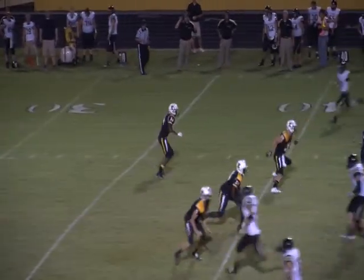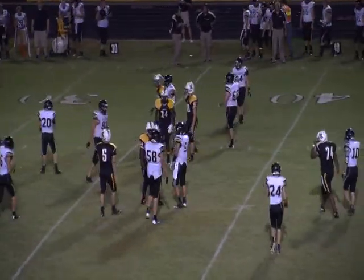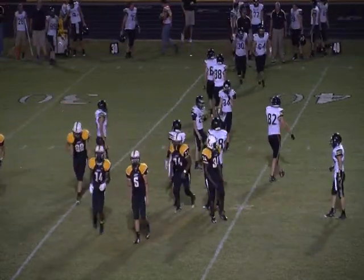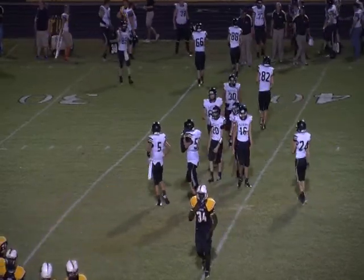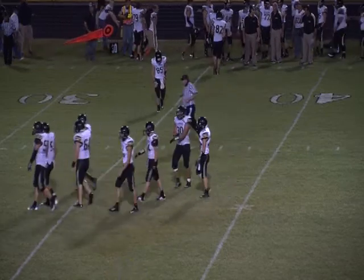Indians take it at the 30-25, and I'm surprised at first they didn't down it there, but he put both hands on the ball and it was on the ground, so they're going to spot him down at the 26, and the Indians will take over their 1st and 10 at their own 26-yard line with 6:27 to go in the second quarter.